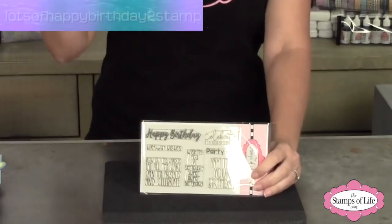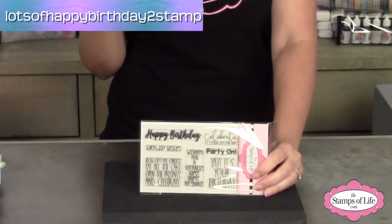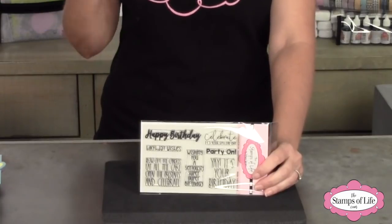It is Lots of Birthday to Stamp. Now, I know, and you all know, the most popular cards we make tend to be birthdays. And a lot of times you just don't have enough sentiments for your cards, because you're like, oh, I've already used that one. Well, this one is all about birthdays.